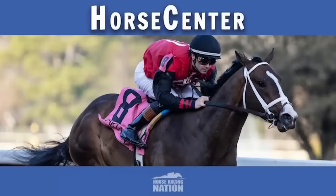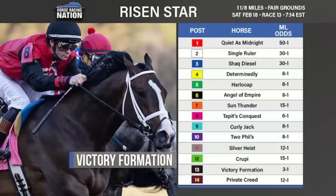Boy, there he is. Victory Formation, the deserved favorite on the morning line for that 14 horse field. Last week I said I was happy there's 12. How about 14 in the Risen Star, Matt, led by Victory Formation? This 9 furlong, $400,000 grade 2 has attracted a lot of horses, Matt, and we got to start with the number 13. Lucky 13 or unlucky 13, Victory Formation.